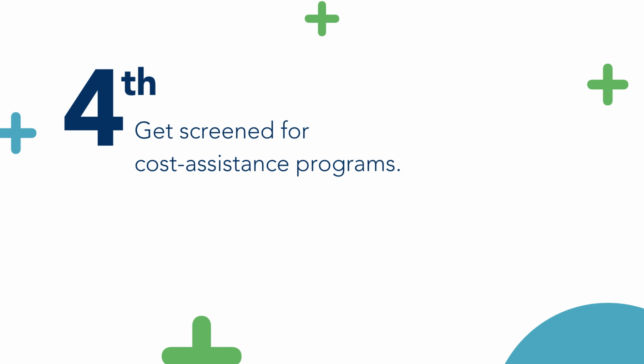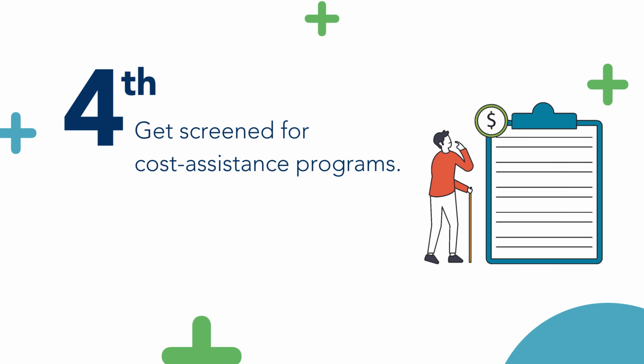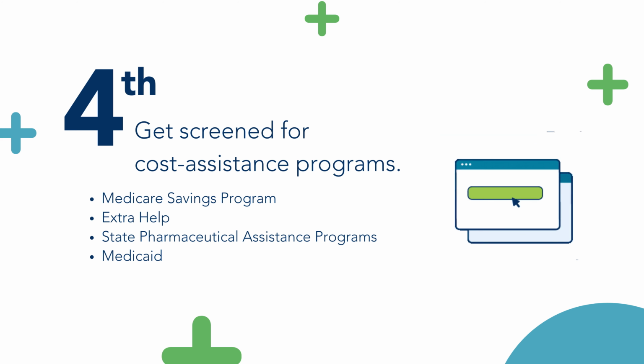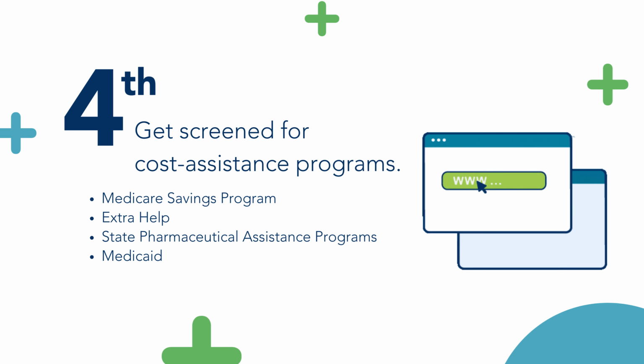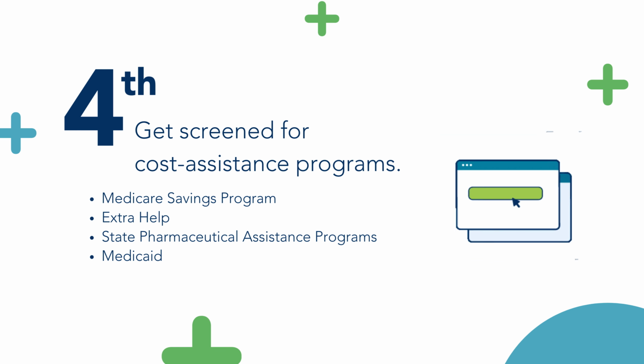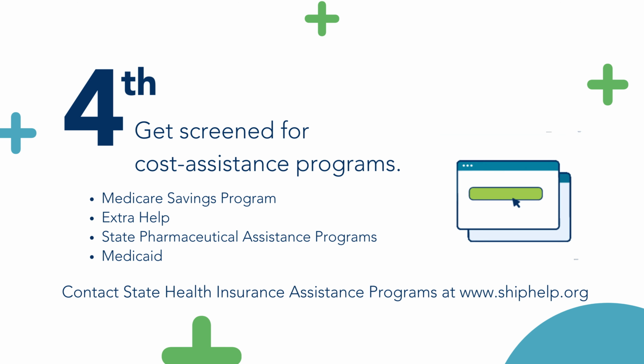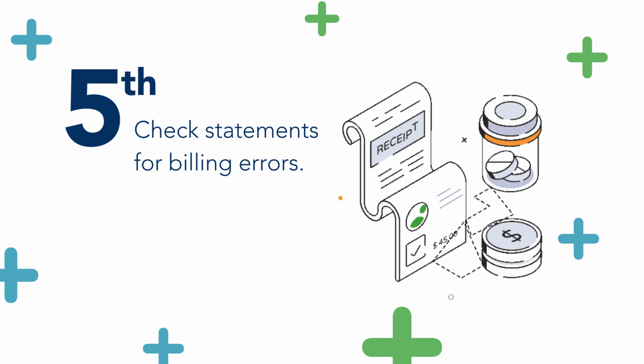Fourth, get screened for cost assistance programs. State and federal programs can help lower your costs if you have limited income and assets. Such programs include the Medicare Savings Program, Extra Help, state pharmaceutical assistance programs, and Medicaid. You can contact your state health insurance assistance program, or SHIP, to be screened for cost assistance programs like these. Find your local SHIP at www.shiphelp.org.